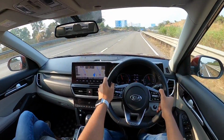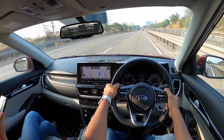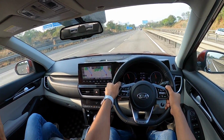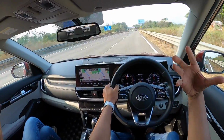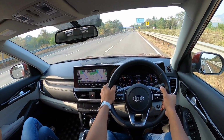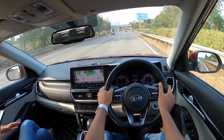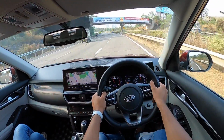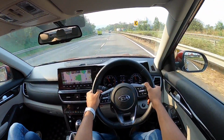Of course, let's not consider the Stinger GT, which has a different league of riding dynamics altogether, rather driving dynamics altogether. This one does feel very confidence inspiring, but doesn't have that soul to push the car hard and fast. In fact, it feels like a sportier Creta in the way it drives, which is not a bad thing at all, because it has none of that floaty feel which the Creta has. Especially high speed stability is splendid in this car. It doesn't feel nervous at all.